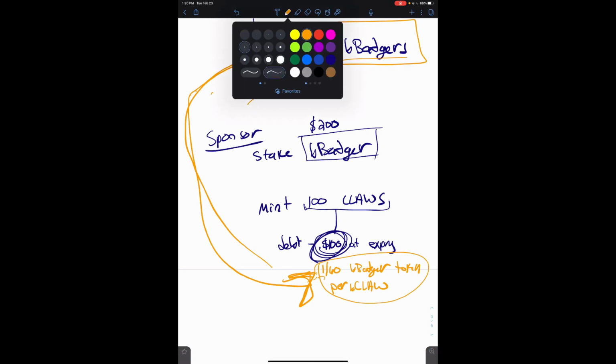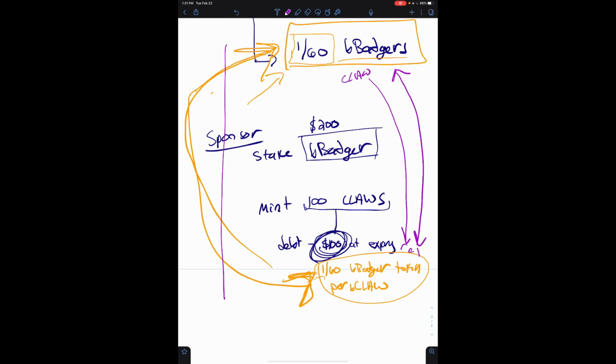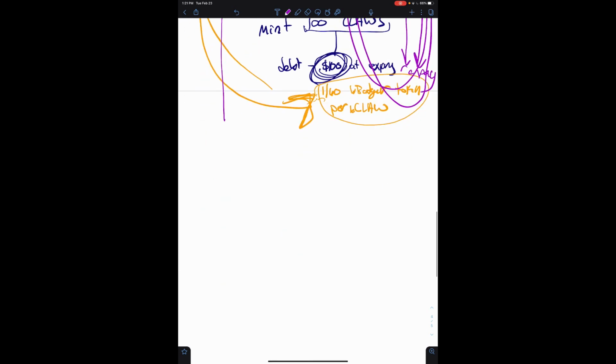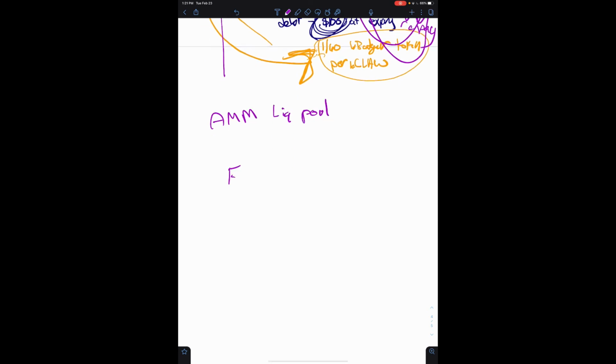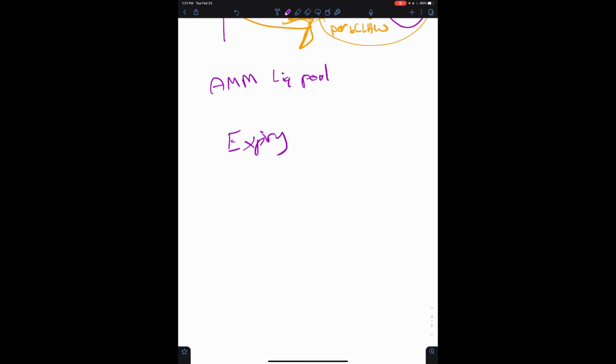And so what can happen in the meantime, let's say you don't want to deal with expiry, the other path is the people who are holding these outstanding claws tokens can sell them to these people who can repay before expiry. And this market right here, this is the liquidity pool, the AMM liquidity pool. And what you'll see as expiry approaches is some swings of the prices based on the market deciding whether or not they want to wait for expiry.